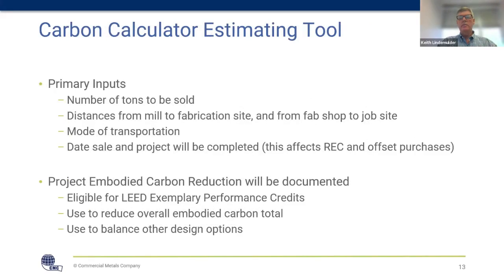With basic job information, we use a carbon calculator to determine the total greenhouse gas emissions which will be required to offset. Further, these emissions are divided into scope 1, scope 2, and scope 3, and we can identify the total RECs and carbon offsets that will be needed on this project. The results of this calculation can be communicated to the project team to be included with the overall project calculations. For projects that are seeking LEED certification, the reduction of embodied carbon may be used to document exemplary performance credits and whole building LCA results.